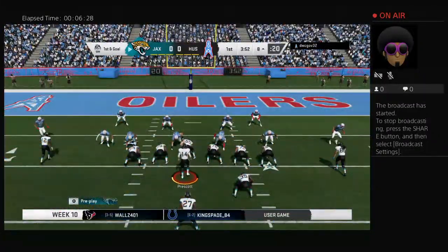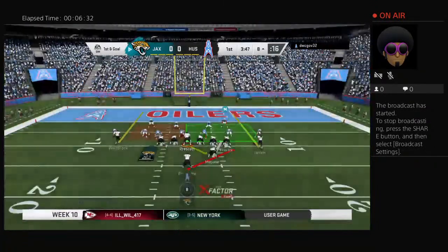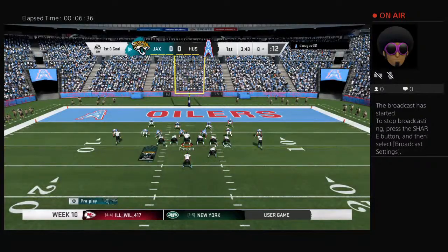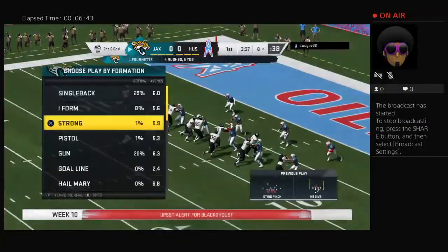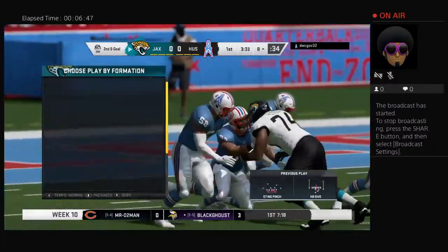We got three, fellas. We got three. We're going to 53. They'll try to run for it with Fournette. Trying to run inside, but nothing there. They'll say no gain on the play, and it'll be 2nd and goal. No gain on the play.